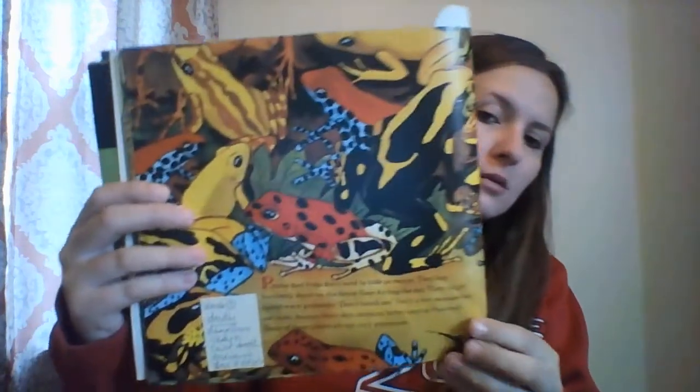Poison dart frogs don't need to hide or escape. They hop fearlessly about on the forest floor during the day. Their bright colors warn predators. Don't touch me. Only a few animals can eat them because their skin contains bitter-tasting chemicals. Some of these chemicals are very poisonous.